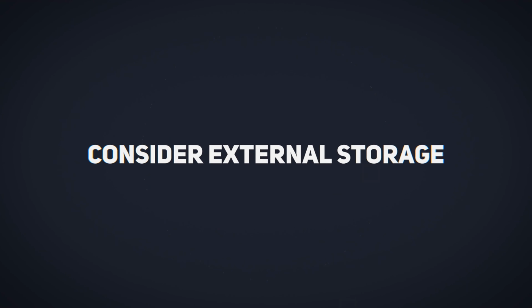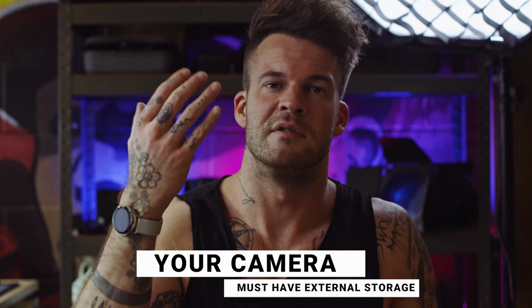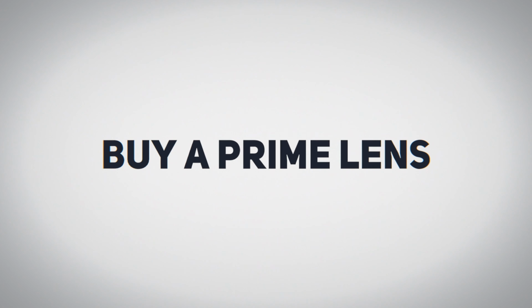Number 4, a camera should offer external storage. Most cameras nowadays shoot on like an SD card or a compact flash card. The Red shoots on a Red Mini Mag, which are pretty dear. I'm not gonna lie, depending on how much storage you need, they're a couple of grand upwards. You need to make sure your camera's got external storage so you can upgrade and record more footage. Simples. Number 5, buy a prime lens.